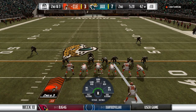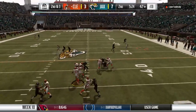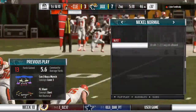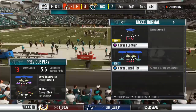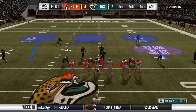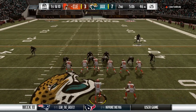Now a shotgun snap as they'll look to throw. To the right side, and he's got Landry complete. And he'll be taken down, but not before he gets into enemy territory. 13 yards on his first catch. It's a first down as well. So in Jacksonville territory now. Here's a 1st and 10 at the 46.